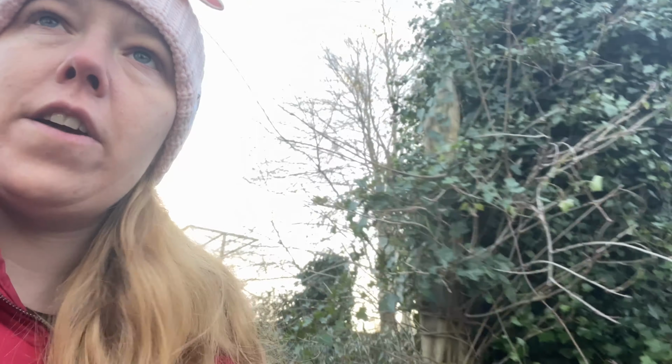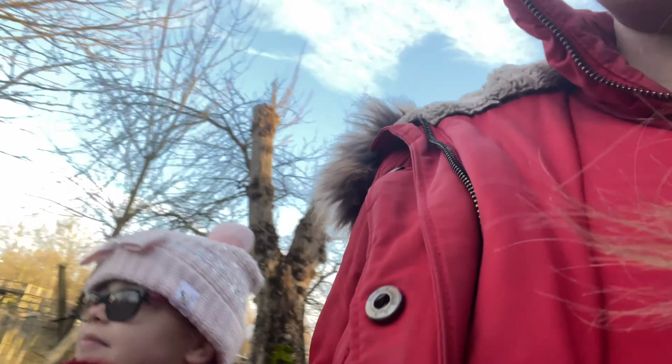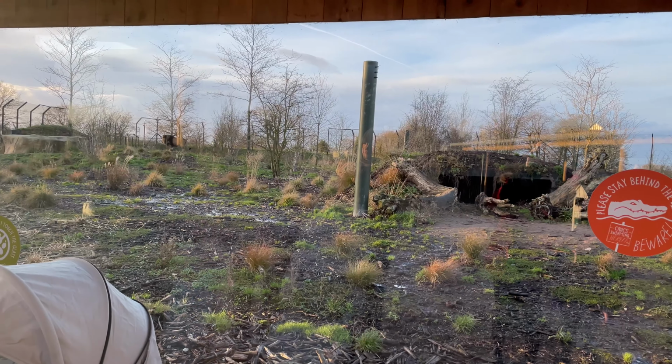As you can see, all the areas like that there, that's where the butterflies are. That's all closed off at the minute. They're not open, so we're going to walk around and see if we can see the lions. We've not been round to the lions for a bit, have we? Because they've moved them now across the other side. They've got a big new enclosure, so we're going to go and see if the lions are out. Off we go.